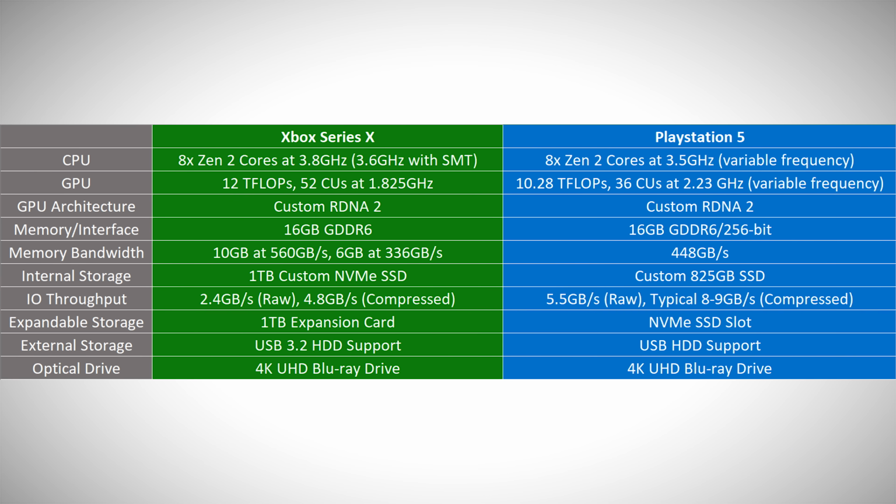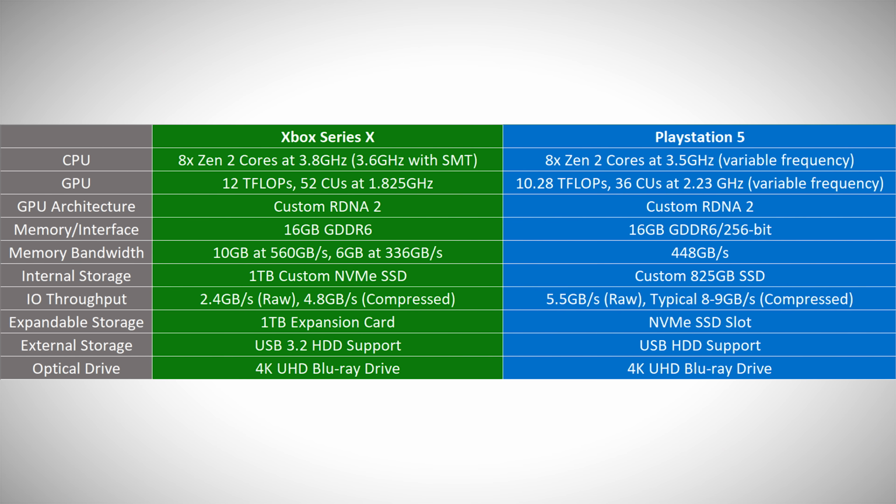Now, what Sony and Microsoft are both doing is integrating their hybrid GDDR6 memory solution, where they're using dedicated graphics card memory, and they're using that for the CPU side of things as well. They already did this on the PlayStation 4 and Xbox One, so it's nothing new to the industry, and it's essentially a cost-cutting measure that allows them not to use standard DDR4 system memory. And on top of that, both console makers are putting quite large SSDs in these new consoles.